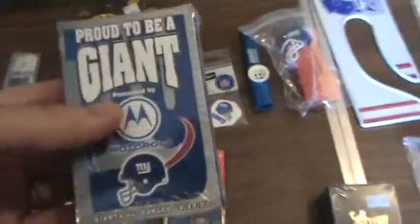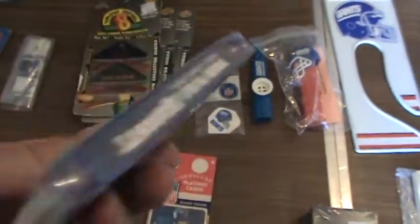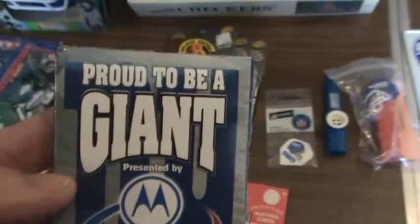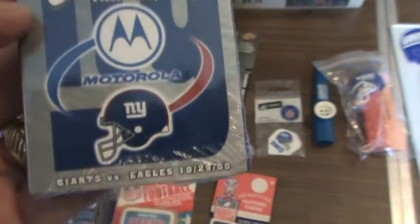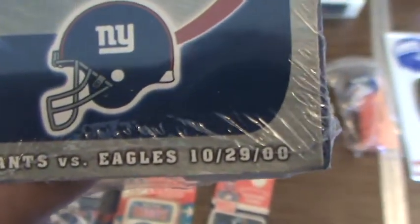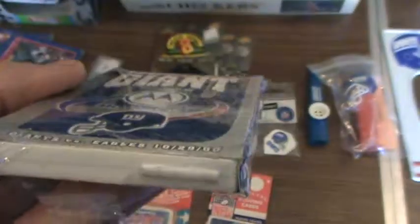Now this should have been in a different box, but we're going to leave it here with the travel games. It's an old cassette tape. Proud to be a Giant, presented by Motorola. This is actually not that old, Giants versus the Eagles, October 29th of 2000.